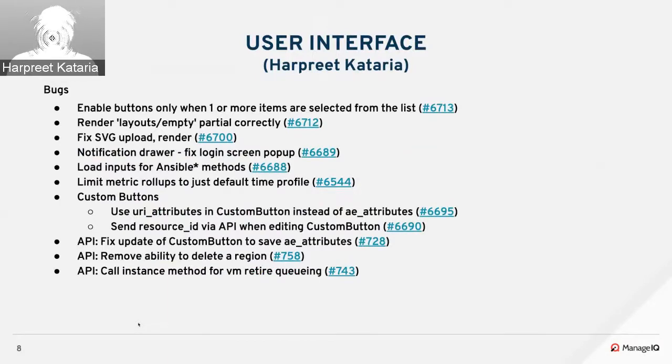Notification drawer initialization code was fixed to prevent login screen pop-up. This PR also contains some other fixes that were introduced in React rewrite of notification drawer in previous sprint. Load inputs for Ansible methods was fixed in the method editor. The input and host fields were not visible for, I think, job template and workflow template type of methods on the form as well as on the summary screen. So a fix was made for that.